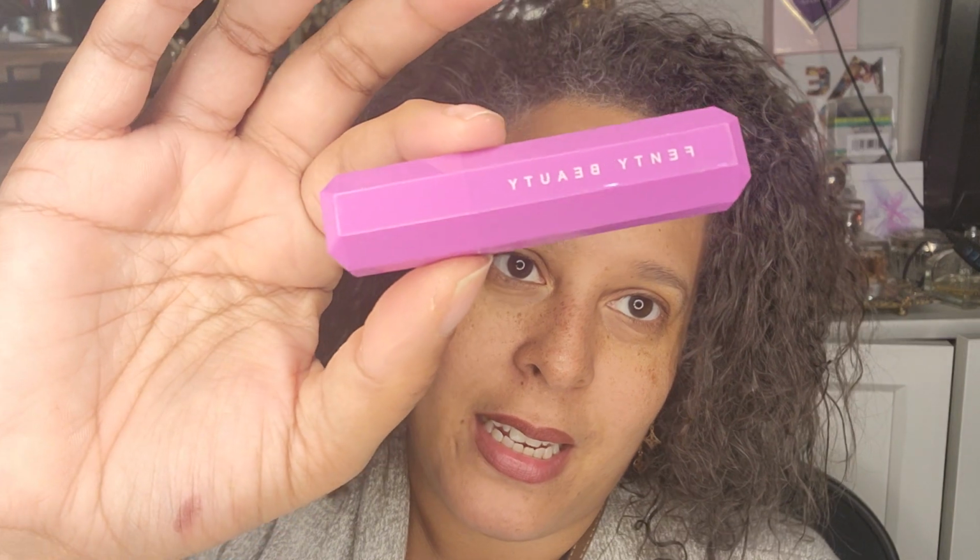Crazy name. How do you open this? Oh, it's sealed. It's sealed on the top, but not on the bottom. Okay, so let's open it up. Okay. I can't believe it's taking me this long. I don't buy stuff, that's why. It looks like this.